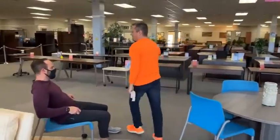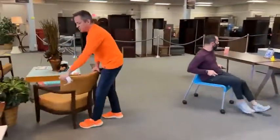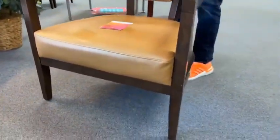Okay, I'm going to show them a couple of things over here. Eric, let's go take a look. It's really easy to walk backwards in a chair. We have two of these chairs left. These are $99 each. There's two left. Commercial vinyl that came out of hotels, that are badass.